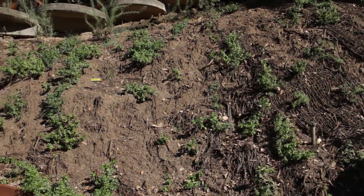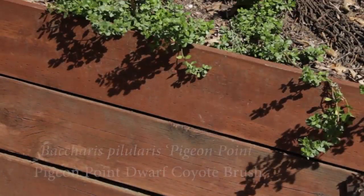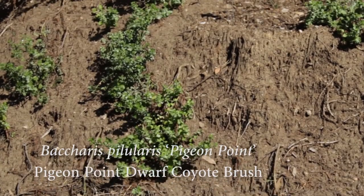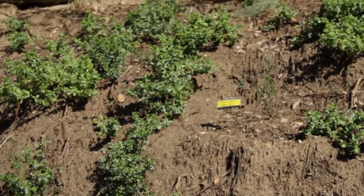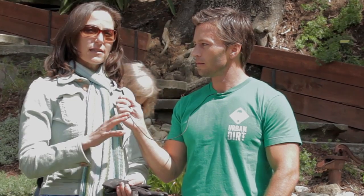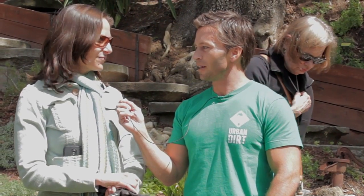What we did here was we pulled out all the old ivy and vinca and we introduced dwarf coyote bush, which is the number one best erosion control for any hillside. It grows in all types of soil. It can actually get established with very little water or no water in the long term. We do give this some water, but it's in its very first stages. It's only been in for less than a year, so we're just getting it started. Right, excellent. Well, shall we continue on the tour? Yes.